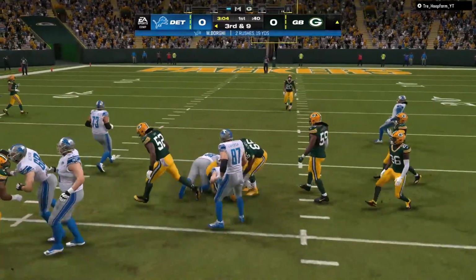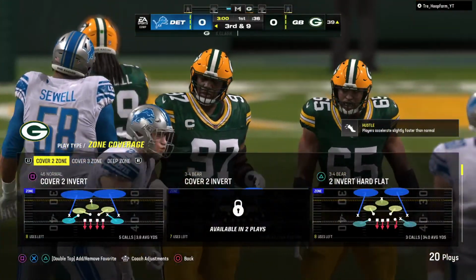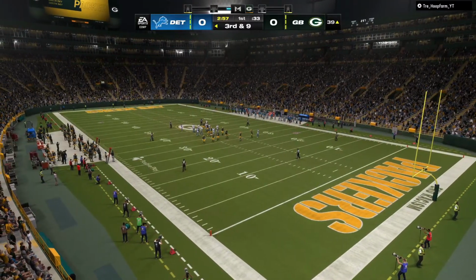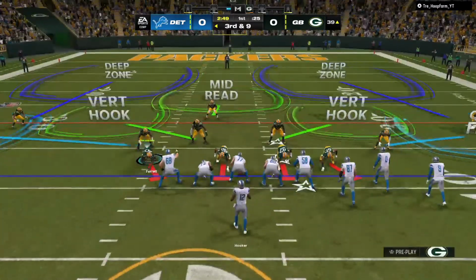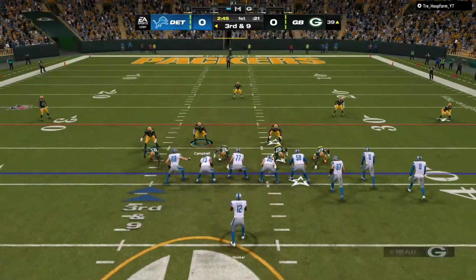Now a handoff running through the middle. And little room to maneuver there. He gets it down to about the 39. They do get a yard there, but only a yard. Leaves him with 3rd and 9 looming. They'll come to the line here needing 9 yards to pick up the first.